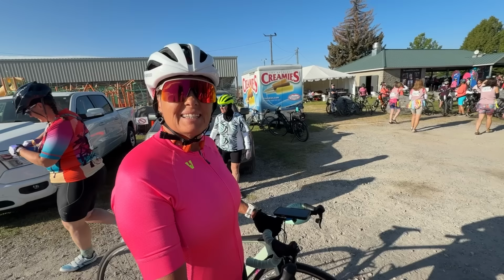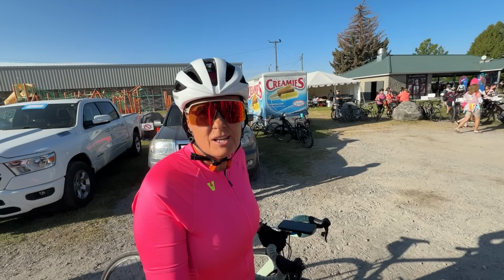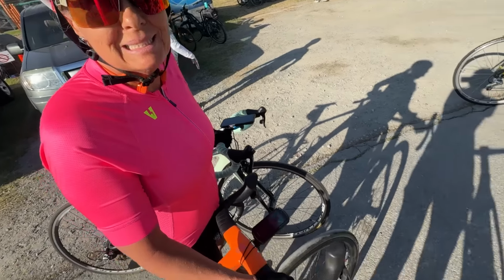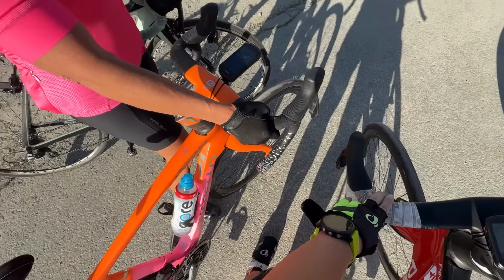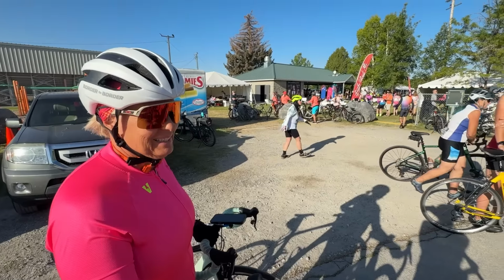How are you feeling about today's ride? So good. Easy peasy lemon squeezy. I love that we're here with our matching bikes. Penny. It's a penny party. It's a penny party.